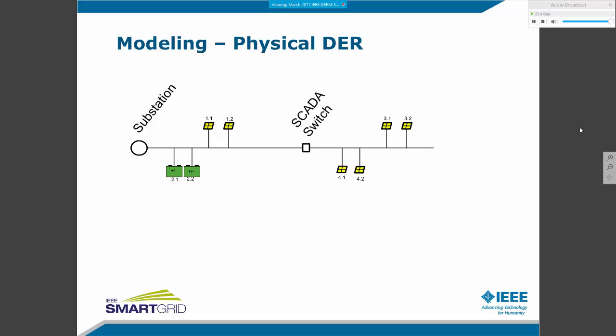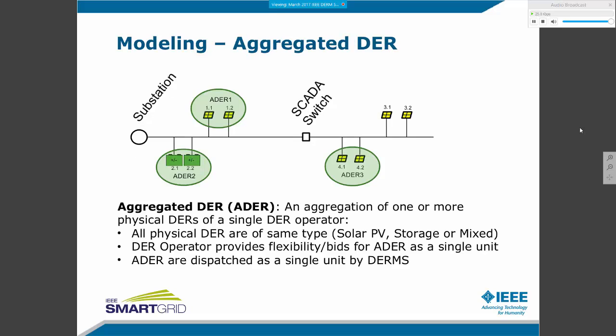Okay, so I'm going to quickly go through the modeling of DR. If we look at a very simplistic view of the network, we've got a substation with one feeder, with one SCADA switch, and some DER. We have some solar and some battery here. So this is the actual physical assets. We can aggregate some of these together to create an aggregated DR resource. And the advantage of this is creating a larger dispatchable unit for the utility operator, as opposed to thinking about sending controls to 10,000 rooftop solar PV inverters. Maybe they could just have 50 controllable resources that they need to manage.